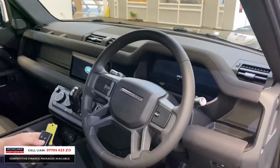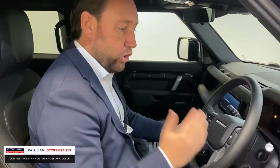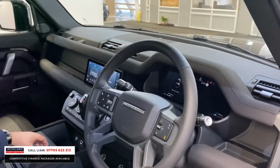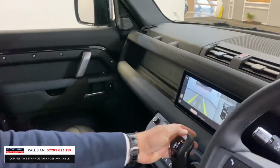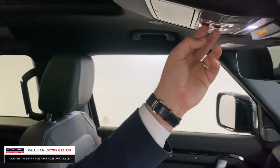The car's done 12 miles. It's delivery miles. It's here. Just get it bought. Cold weather package. So you've got things like, great feature, I love it on my car, heated steering wheel, heated washer jets. Like I said, camera-wise, you've got your full 3D and off-road camera. You've also got another camera here. Again, extras, look at this.